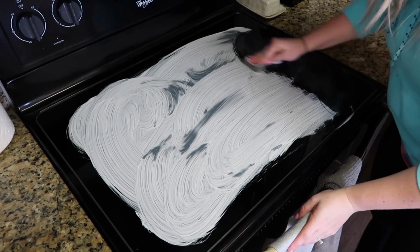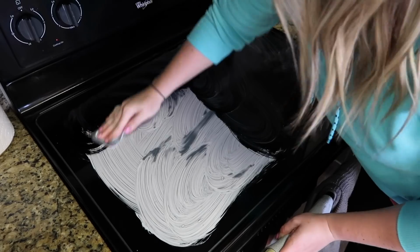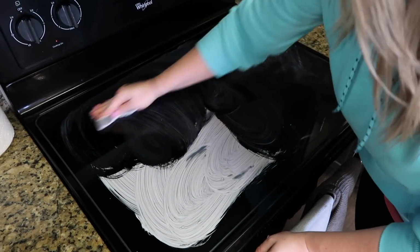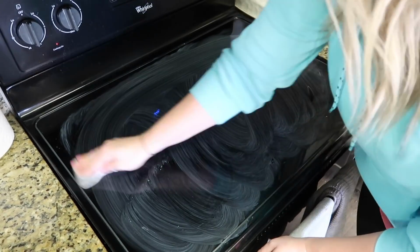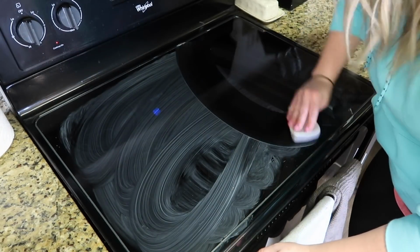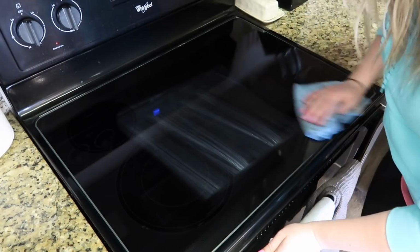For quite a while, I was using the Mrs. Meyer's cream cleanser on my stovetop, and I loved it, but I was on the hunt for quite a while to find an actual stovetop cleaner. I picked this one up at my local HomeGoods, and it works so, so good. The brand is Weiman, I believe it's pronounced, and it was only a few dollars, and it works like a charm.